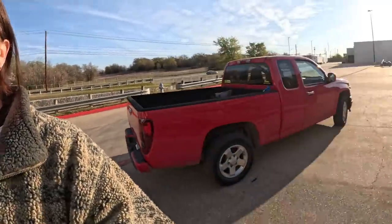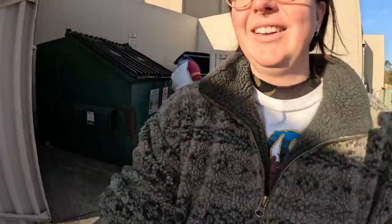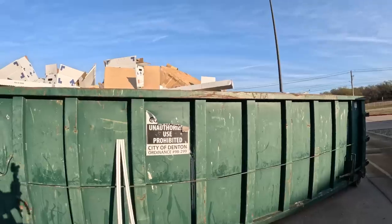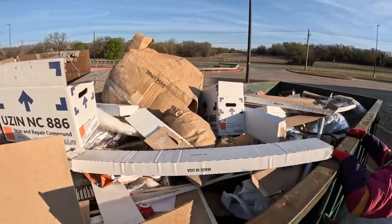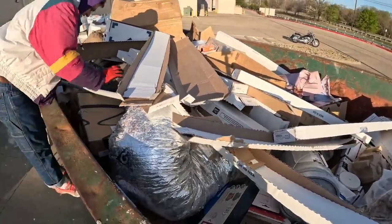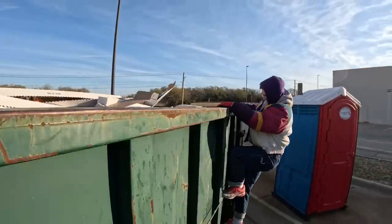All right, new dumpster. Not much anything, huh? Food. Okay. Nothing there. There is this giant roll-away dumpster behind me. I don't know if y'all can see it, but that is where we're headed. It does look mainly like construction. Nothing that isn't. It's just construction trash. Oh, yeah, look at that. A lot of trash.